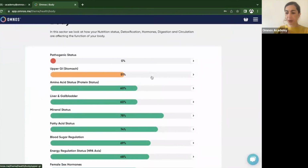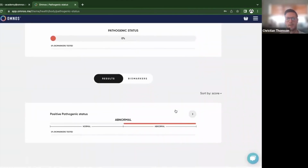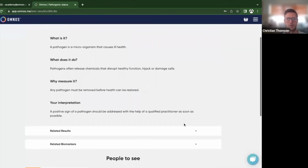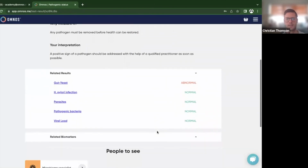Christian, would you like to show anything else? Yeah, I think just click into pathogenic status for us, because we've seen it from the microbiome test view. But if we look there and you scroll down a little bit, we can see that pathogenic status is a result state itself. We can click through that, and then we can see what's linked to it as well. So if we say related results, for example, we can see gut yeast here is abnormal in that.